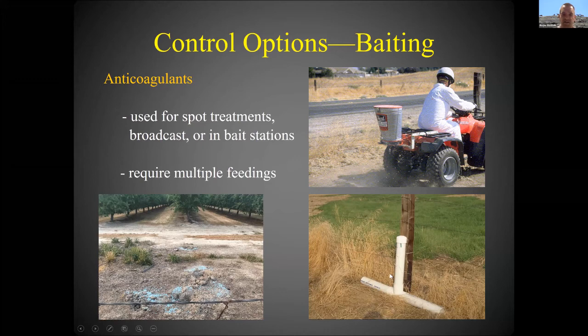For bait stations, you need to always be constantly checking those bait stations to make sure they're maintaining a bait supply. If the squirrels eat all of the bait in 1 or 2 days and then don't get it again on days 3, 4, or 5, it's probably not going to work very well. In fact, you can actually increase the likelihood of those ground squirrels developing resistance, which is not something that we want to see either. So make sure that you are maintaining that constant bait supply while the animals are out there.